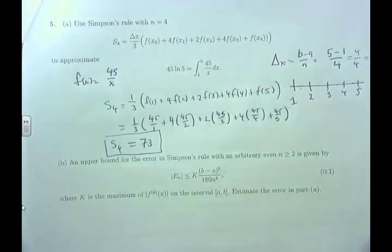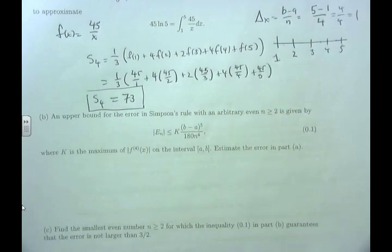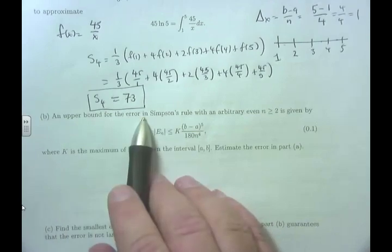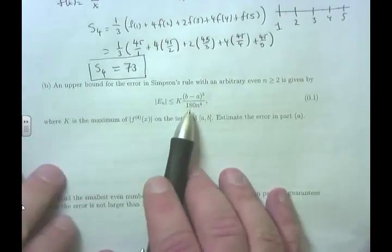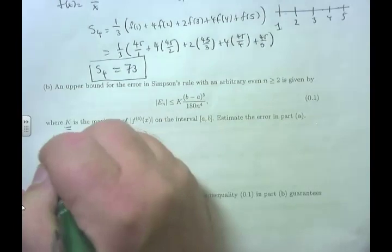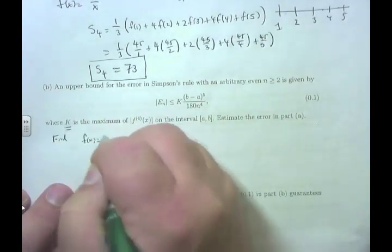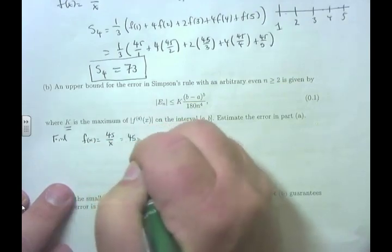All right, so we got the error-bound formula for this guy. Estimate the error in part A. So we're first supposed to find an upper bound for the error. Here's the deal, and this is where the major points came in. We got to use this formula, so to be able to use it, we got to find k. What is k going to be equal to? Well, remember, my function was 45 over x, better known as 45x to the negative 1.